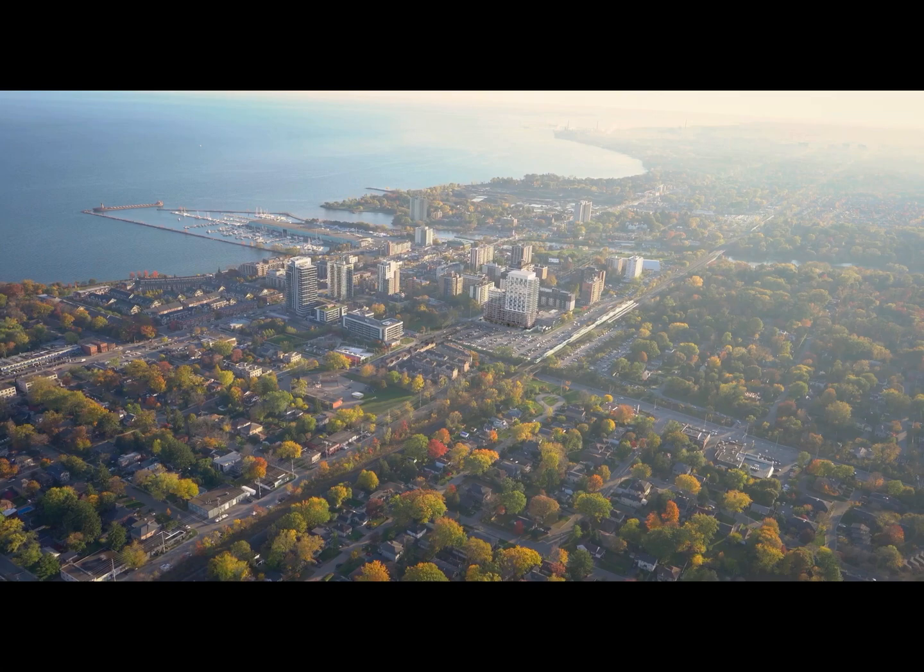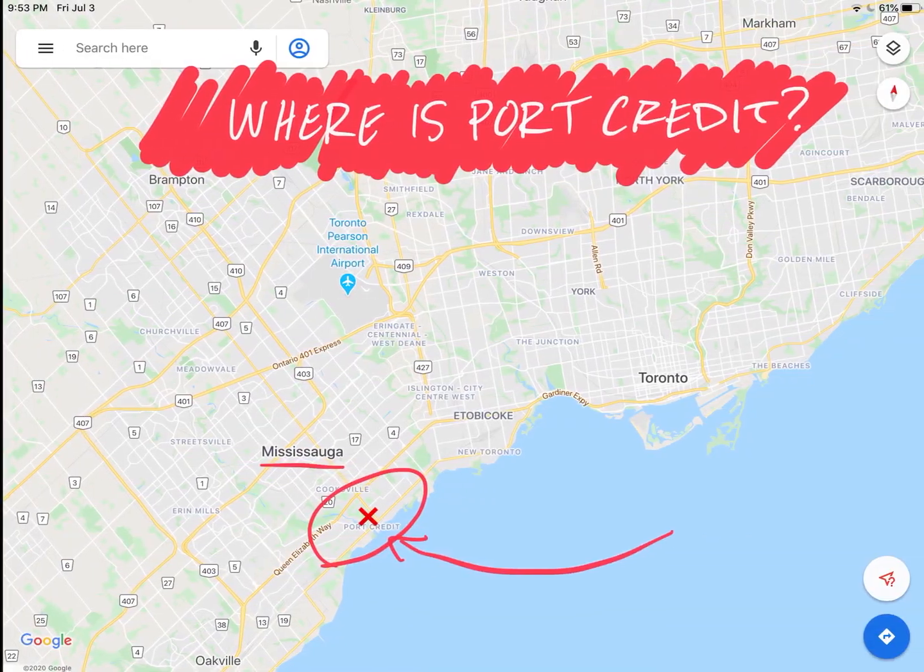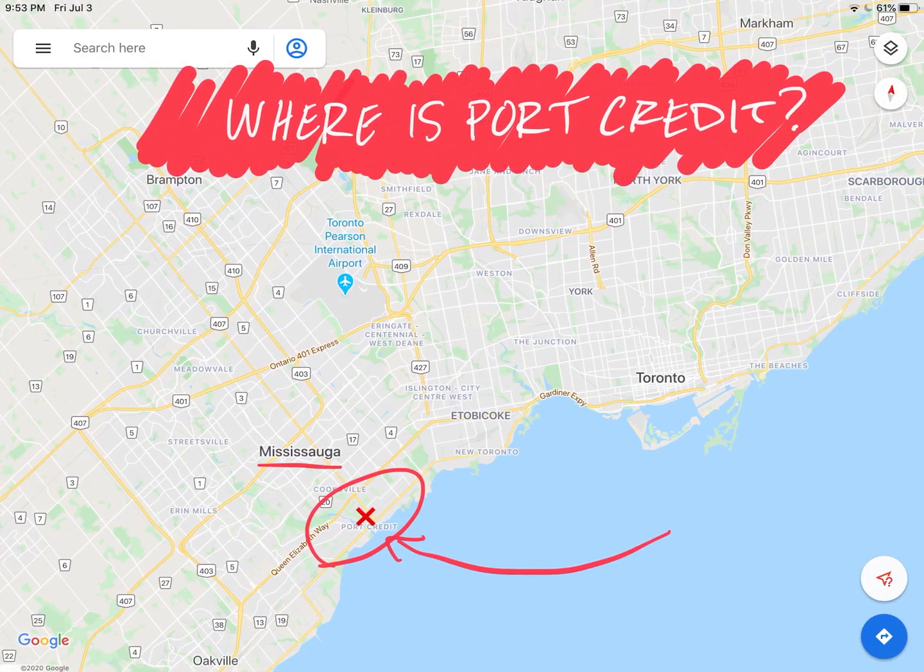So, where is Port Credit, first of all? Have to start with that because, believe it or not, a lot of people don't know where Port Credit is. How do I know this for sure? Because I was one of those people up until about 5 years ago. You see, 5 years ago, I started looking for a place to call home for me and my family in the GTA. Looked everywhere across the entire GTA, and I discovered Port Credit personally at that time.